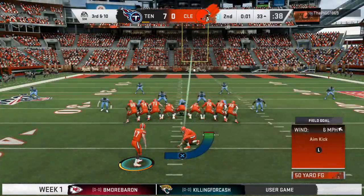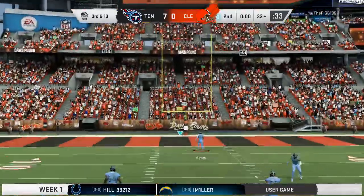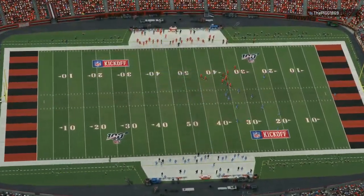So with 1 second left in the half, on is the field goal unit. From the left hash, it's an even 50-yard attempt. And this one is right down Broadway. So we are at halftime here in the opener of the 2.